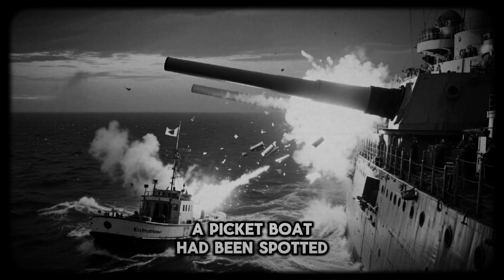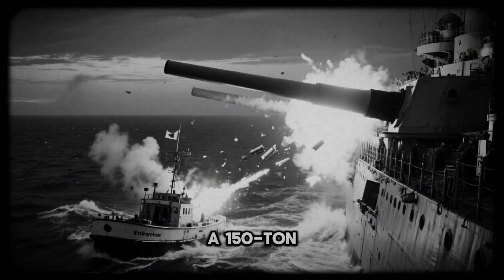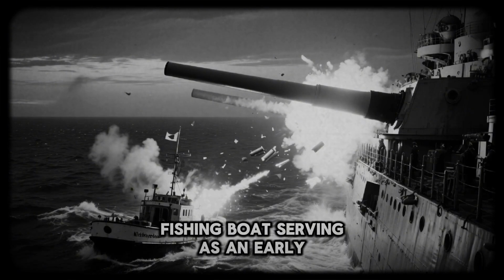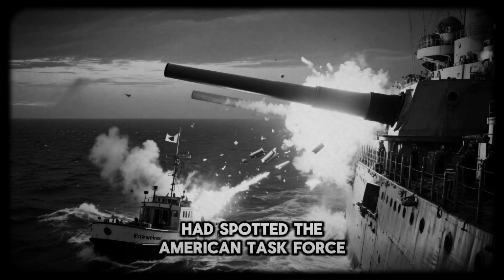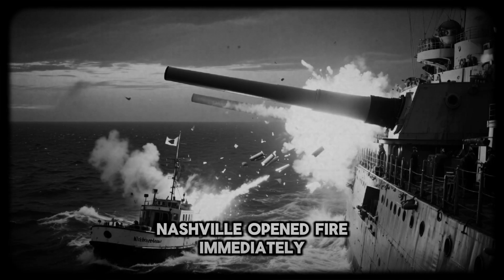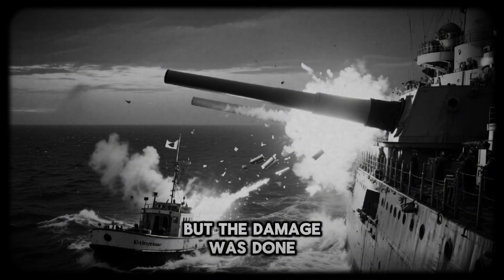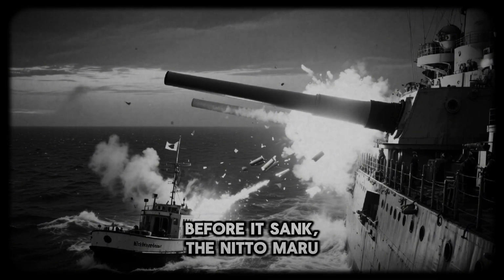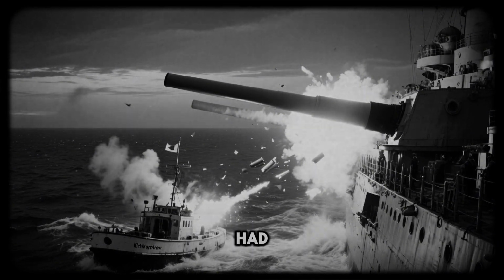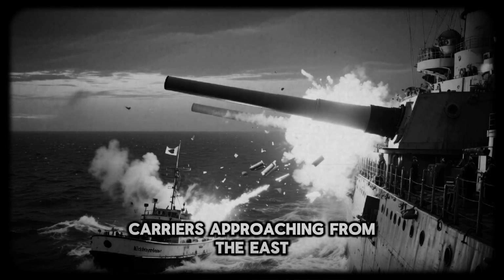A picket boat had been spotted. The Japanese vessel Nitto Maru, a 150-ton fishing boat serving as an early warning picket, had spotted the American task force. The cruiser USS Nashville opened fire immediately, shredding the small vessel with 6-inch guns. But the damage was done. Before it sank, the Nitto Maru had transmitted a warning to Tokyo. American carriers approaching from the east.